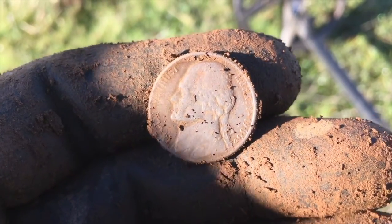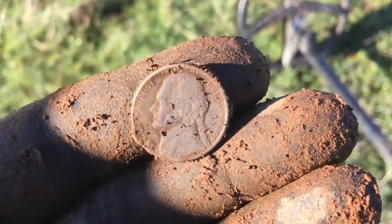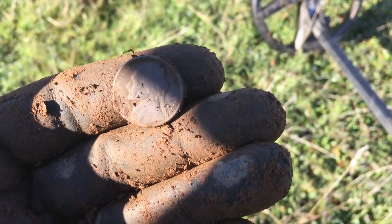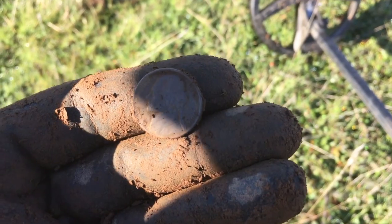That's funny. Alright, I got some pretty interesting finds. As you can see, I'm getting really muddy. I just braved taking my phone out, so I'll show you everything when I get to the car.